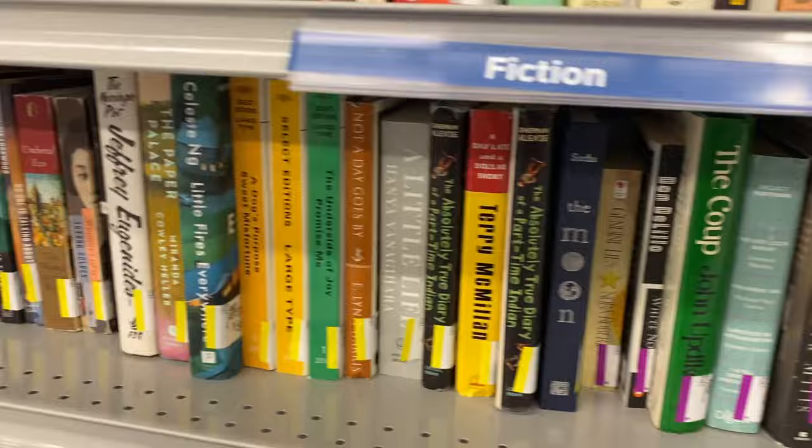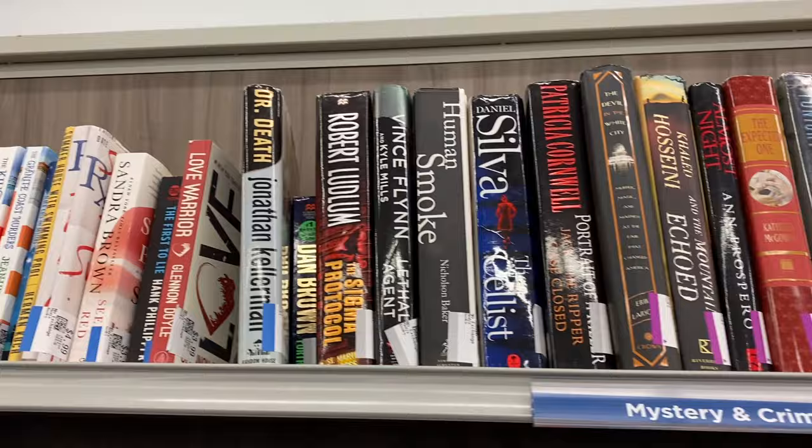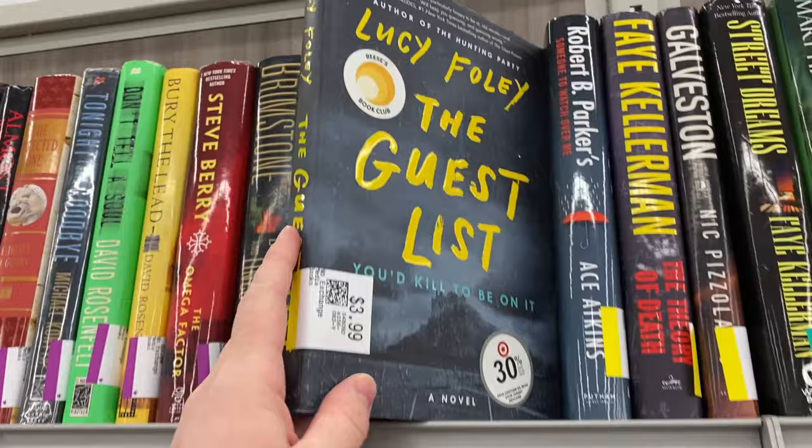And I'm just seeing now there's A Little Life, and I did not pick it up. There's Little Fires Everywhere. I read that one. Wasn't one of my favorites, but now I'm kicking myself for not picking up A Little Life. But it is what it is. Hopefully I find it again later. And then we have Lucy Foley, who I find at thrift stores quite often as well.